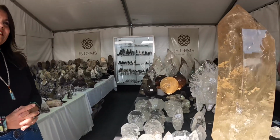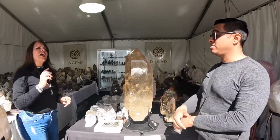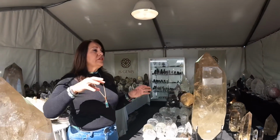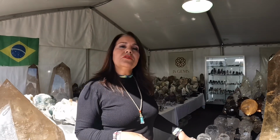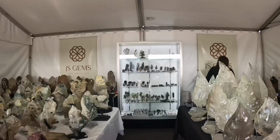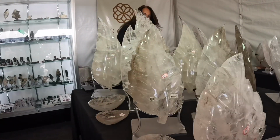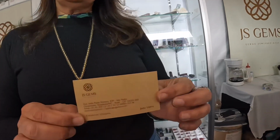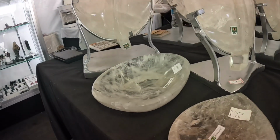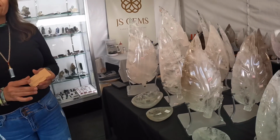And so you have two locations this year? We have three locations. We have a location here at the Ramada Inn. We have another one at the Quality Inn, both for the rock quality minerals. And then we also have one at GJX for the polished gemstones for jewelry and higher price gemstones. And do you have a website also? We do have a website. Yes, thank you. We have www.jsgems.com.